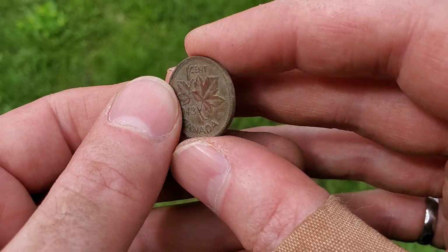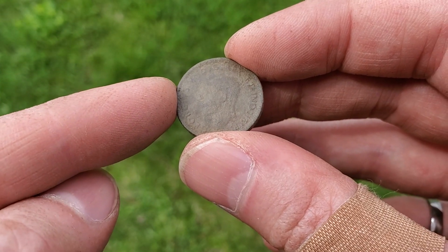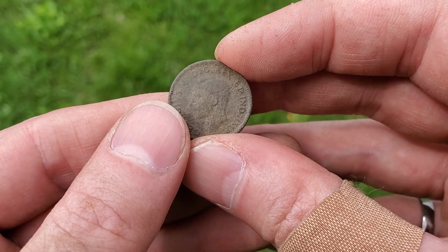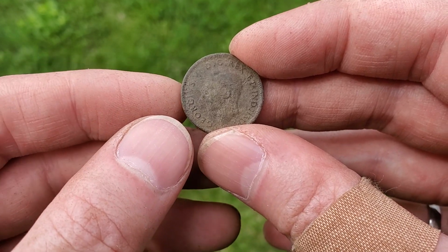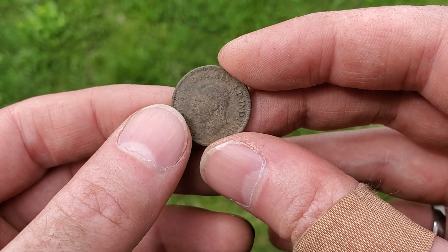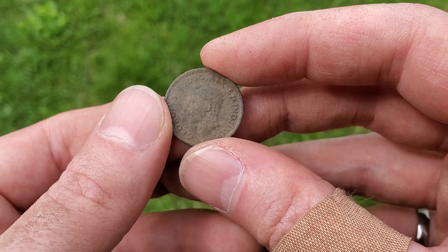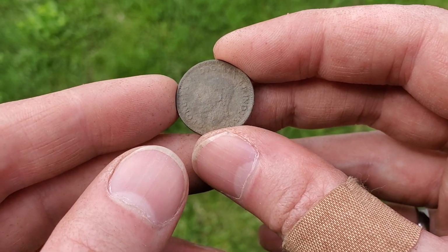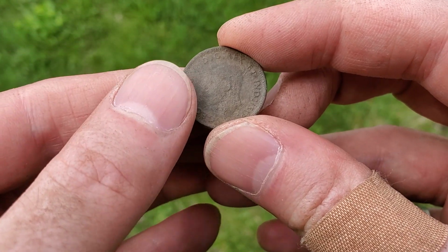VI took the throne. And you'll notice that George VI faces to the left on this coin. His predecessor, Edward VIII, would have faced to the right, and his predecessor, George V, also faces to the left. So the monarchs alternate facing left and right. And to keep up that tradition, even though Edward VIII never had coins released for circulation, they had George V left, Edward VIII right, George VI left. Interesting.